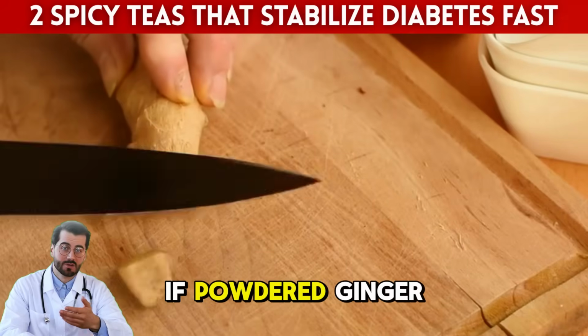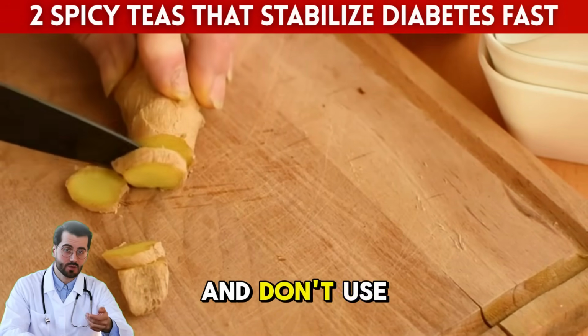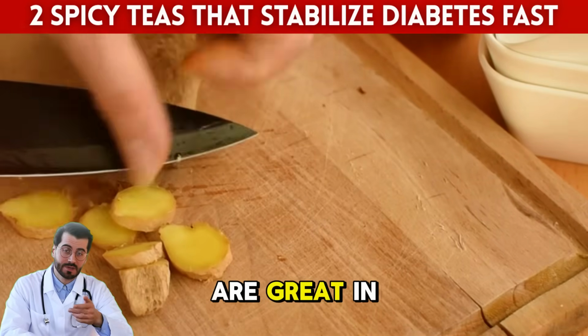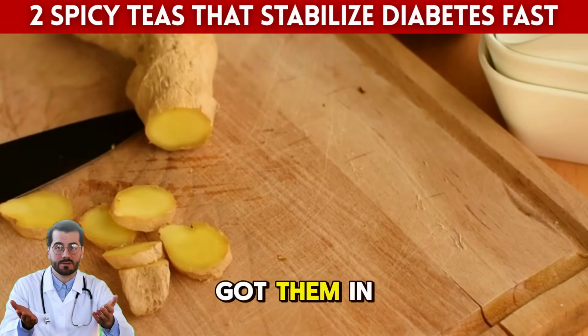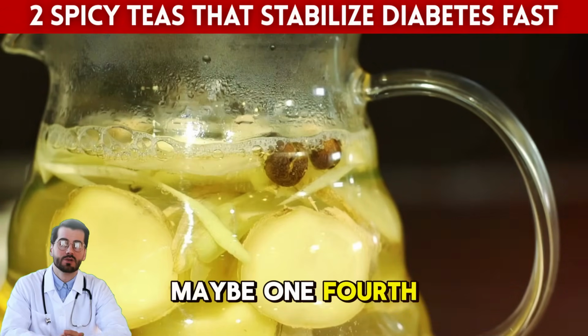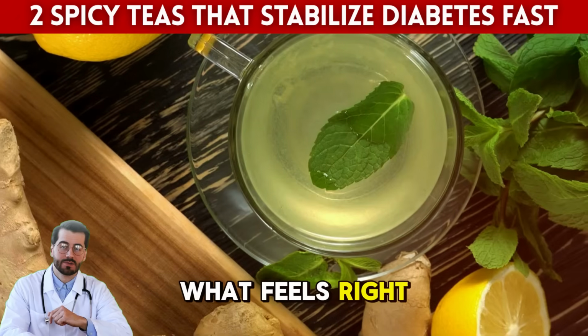Some folks ask if powdered ginger and cayenne work too. Yes, they do. Just make sure you stir well and don't use too much. Fresh is always best for flavor, but powdered spices are great in a pinch. If you've already got them in your spice rack, go ahead and try. Start small. Maybe 1/4 teaspoon ginger and a tiny sprinkle of cayenne. It's all about what feels right for your body.